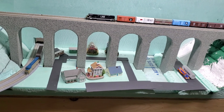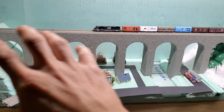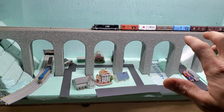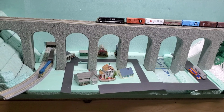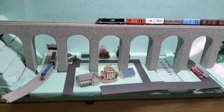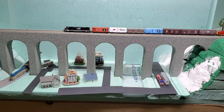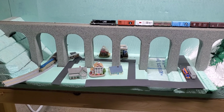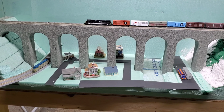That's why I say it's freelance with prototypical things, because this scene will be all prototypical, but most of my layout is based off of the Lehigh Valley and CNJ lines going up through the Lehigh Gorge to Scranton, Wilkes-Barre. So that's a little insight, but I'm happy with the way this is looking, and you will be seeing a lot more progress on Starucca.